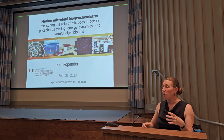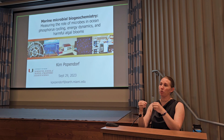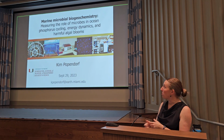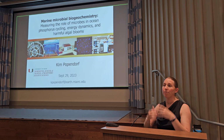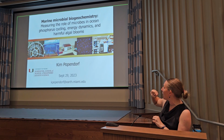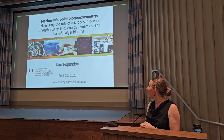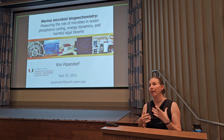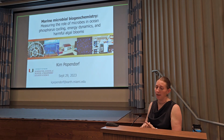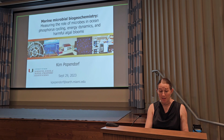Then oftentimes we manipulate the water to be able to look at particular microbial processes. So we'll do incubations shipboard, and then we bring samples back to the lab and quantify all sorts of microbial and chemical properties. We use things like our shiny red flow cytometer, liquid chromatography, mass spectrometry, and all of this is in an effort to quantify the chemical processes that are mediated by these tiny little blue cells over here, the marine microbes. As everybody knows, science is a collaborative effort.